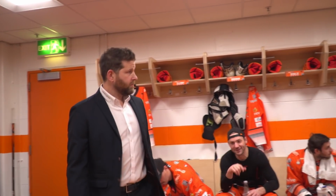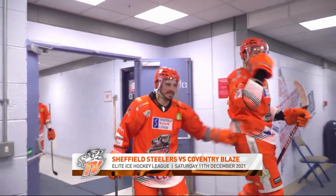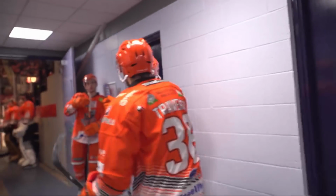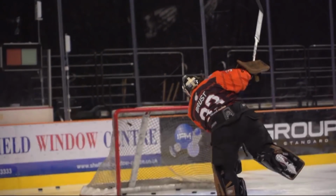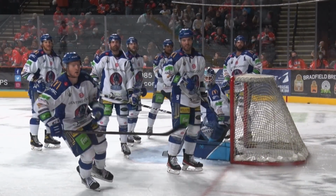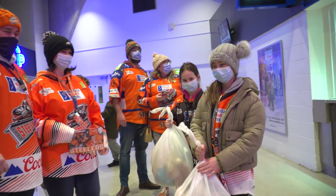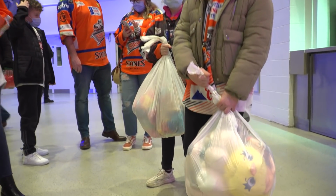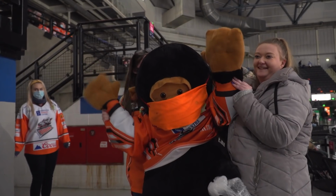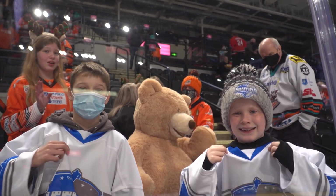For the first time in a month, the Steelers can ice a full complement of non-homegrown players thanks to the signing of Italian international Tommaso Traversa and the return of Justin Hodgman and Barry Brust. Coventry won here back in October but have only picked up 4 league points since and sit 7th in the table. It's also the Teddy Bear toss game here at the Utilita Arena for Hallam FM's Mission Christmas. The last time the Steelers held this event against the Blaze was in 2018 and they got shut out. Aaron Fox's table-toppers will not want that to happen again.